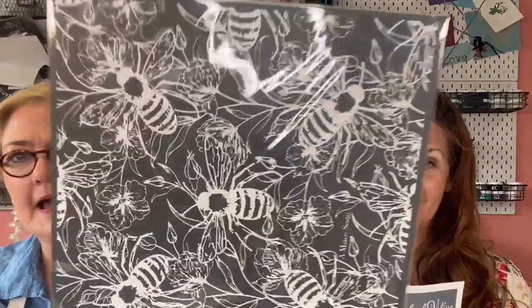Look at this one. I'm gonna take it out of the wrapping, because the wrapping creates a little bit of a glare. It's absolutely darling. Now, who doesn't love bees? Our bee and wreath and crown stencil has been one of our best-selling designs, but look at this. Is this not the cutest?